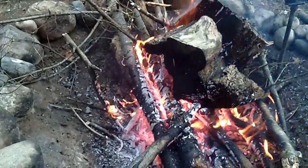Got a good fire going. It's about 60 degrees. It's about 6 o'clock now. So I'm going to go down to the bottom of the hill. Two episodes ago we cut down a big tree. I'm still bringing pieces up. I'll bring a cart full up tonight.